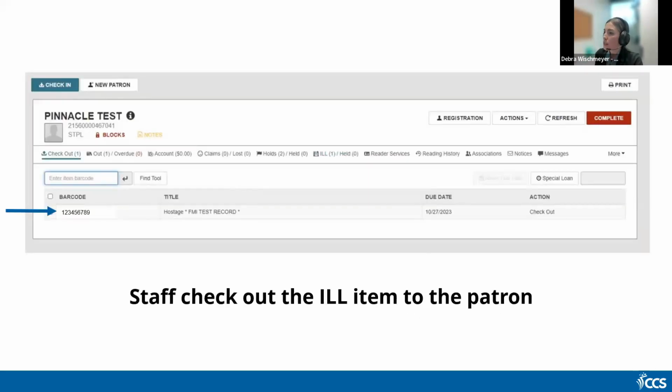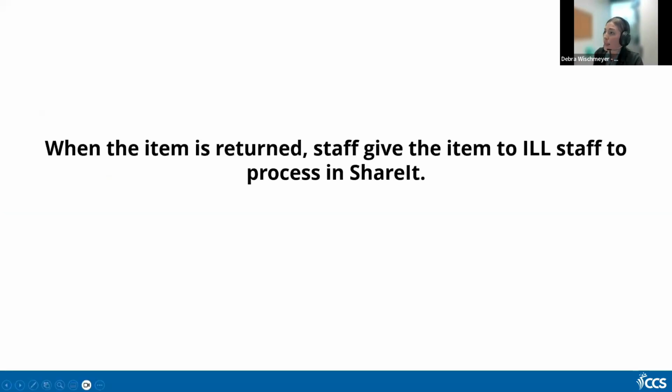When that patron comes into the library to pick up their ILL request, staff will check that item out to the patron as normal. And then when the item is returned, staff are going to go ahead and give that item to ILL staff to finish processing in Share It.